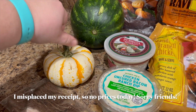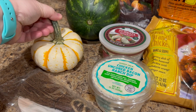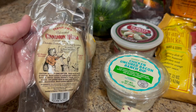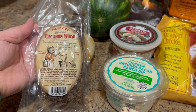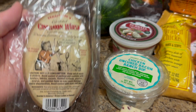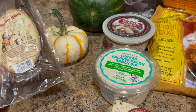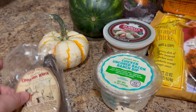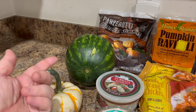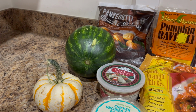They had these adorable, they called them tiger pumpkins, and did I need it? Absolutely not. But they were $1.49 and they're just cute. I grabbed this little cinnamon whisk. I just love the way Trader Joe's smells when they have those cinnamon brooms out, but I don't want to have a full cinnamon broom, so they had this as an option. I'll probably just put this together by the front door or something and have that be a vibe. I grabbed a mini watermelon. I wish that they had a full watermelon, but my kids love watermelon, so I grabbed that.